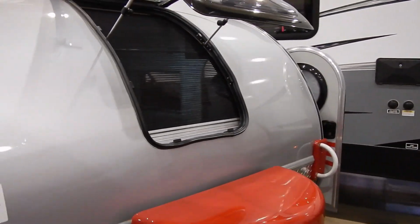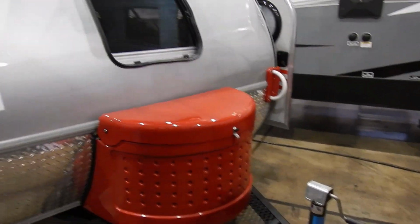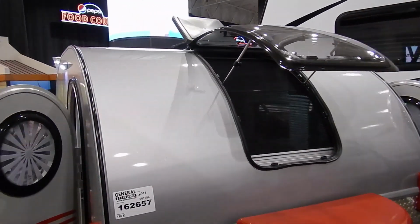These models you could tow with just about anything with a hitch on it, so if you're towing with a car or minivan, this might be the thing for you.